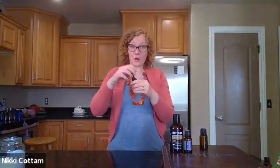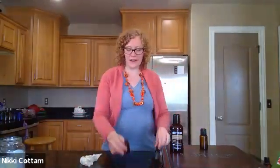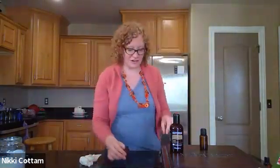and 5 bottles of this doTERRA fractionated coconut oil, okay? Then buy empty amber essential oil vials online or at Whole Foods, Natural Grocers, or someplace like that. Open one, and I've already filled this one with fractionated coconut oil. You're going to fill it up almost to the neck right there with fractionated coconut oil.